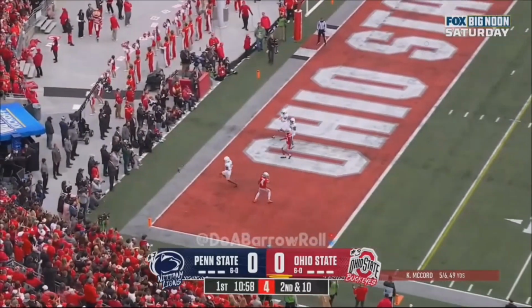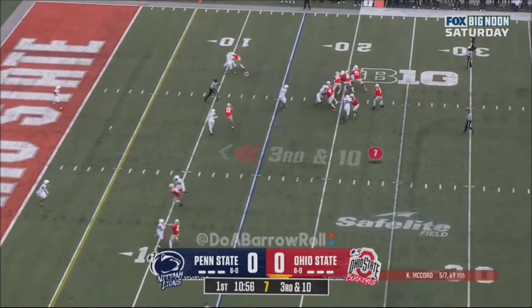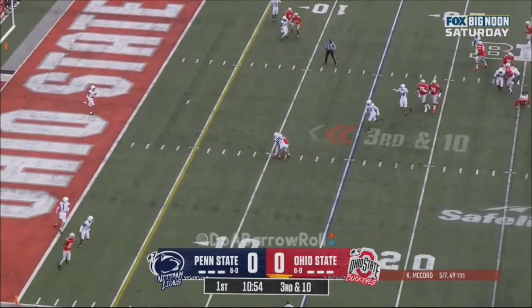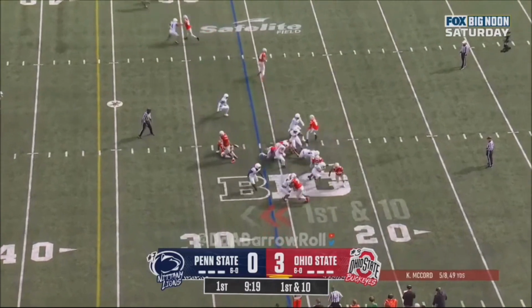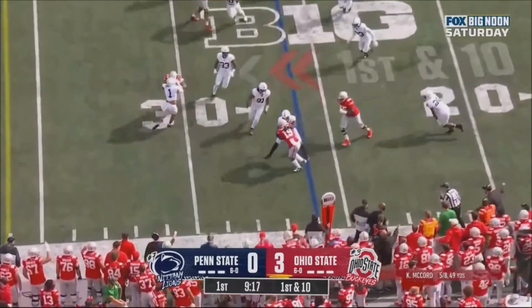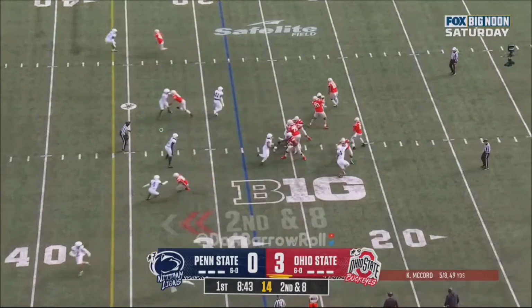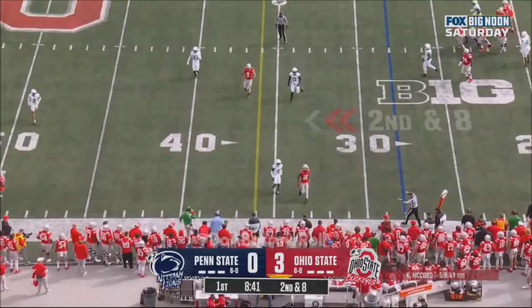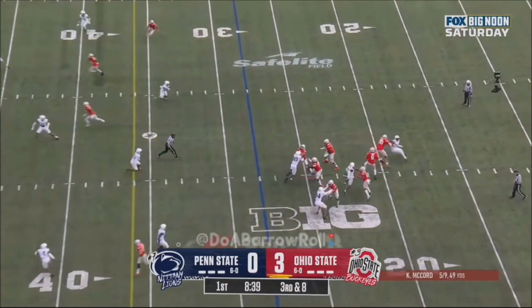Kind of gets contested in traffic there. Top of the screen here. Another physical play on the DB there, making it difficult for him to create any separation. Once again, seems like he's struggling a little bit with contact to create separation.